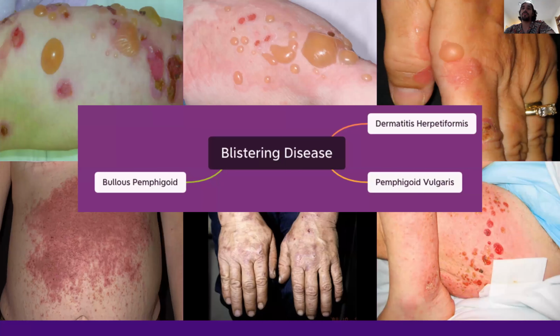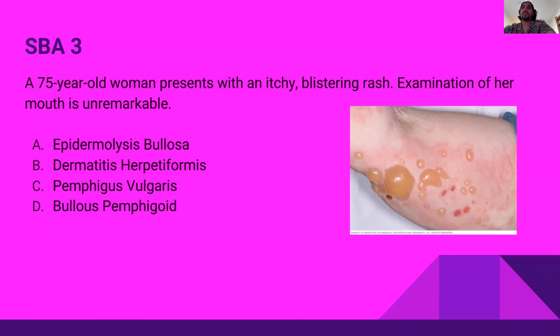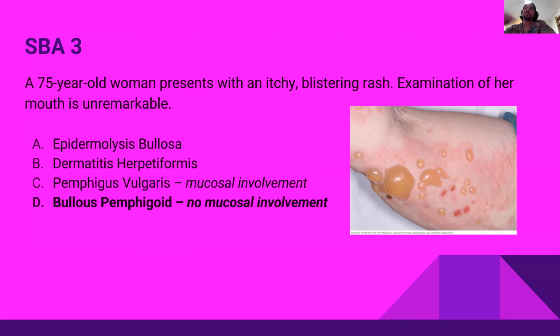So we're just going to cover a few other blistering diseases. So another SBA. A 75-year-old woman presents with an itchy, blistering rash. Examination of her mouth is unremarkable. So what could this be? So the answer is bullous pemphigoid.